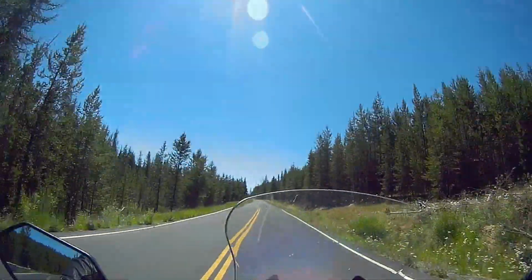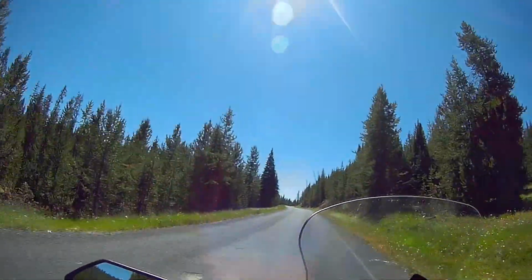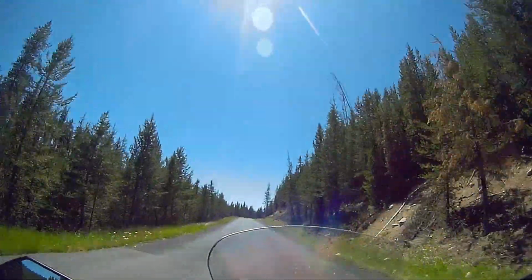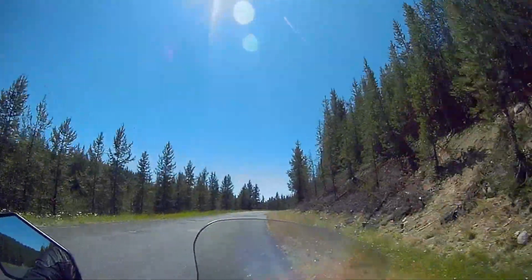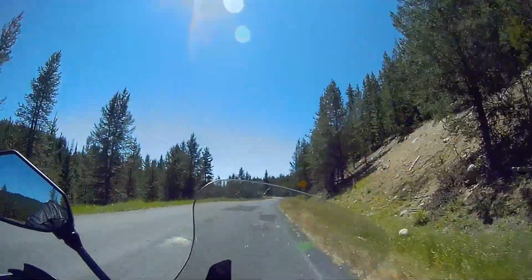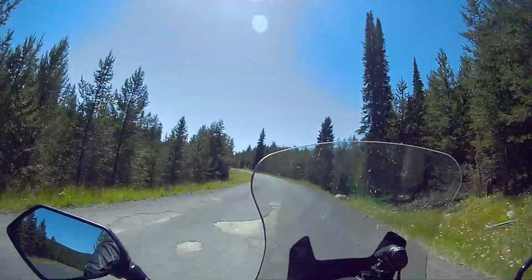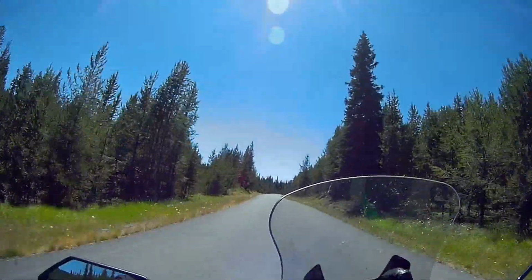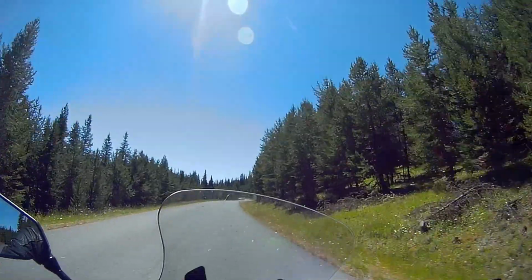Rough road. That doesn't look too bad. They always kind of over-scare you there. Oh, there we go. Yeah, that qualifies. Do a little tiptoeing. I don't know. I've seen worse.